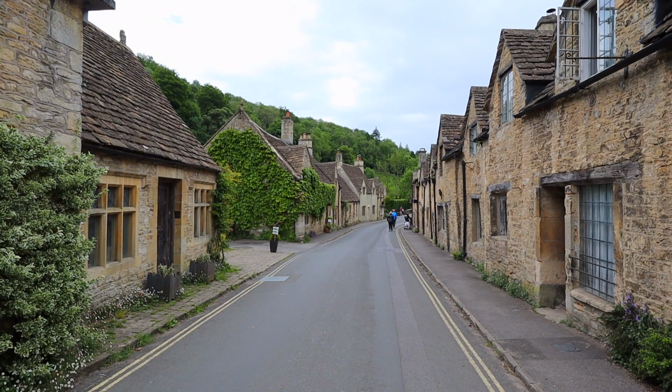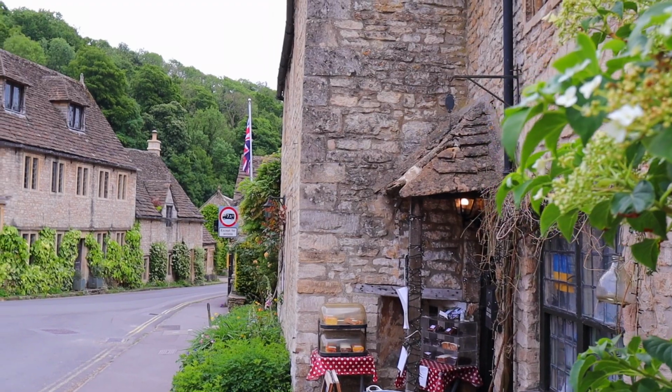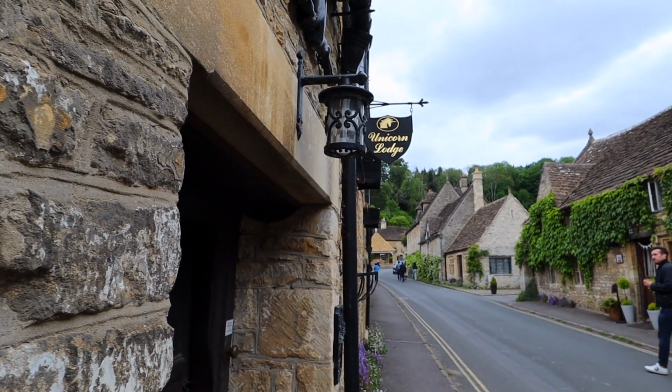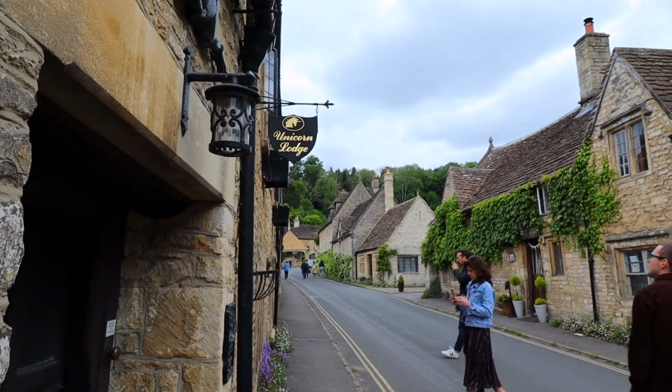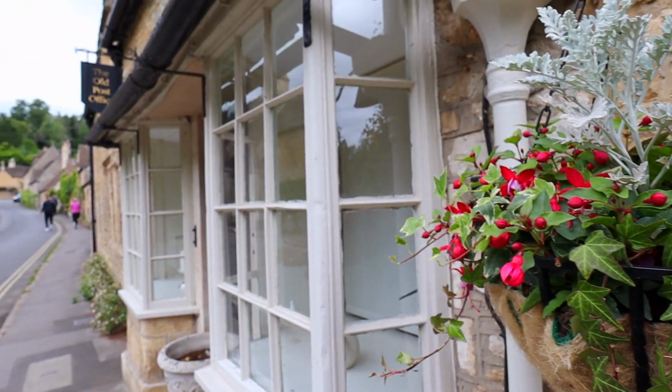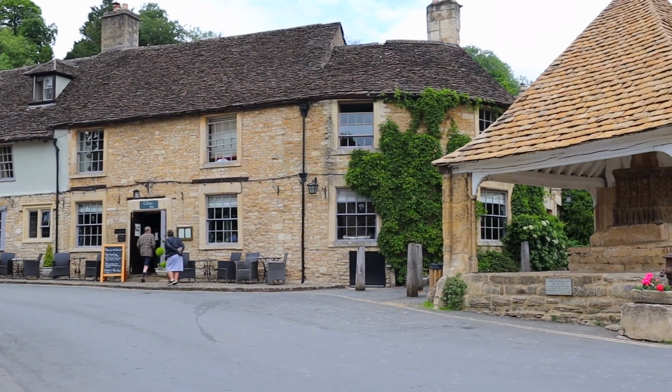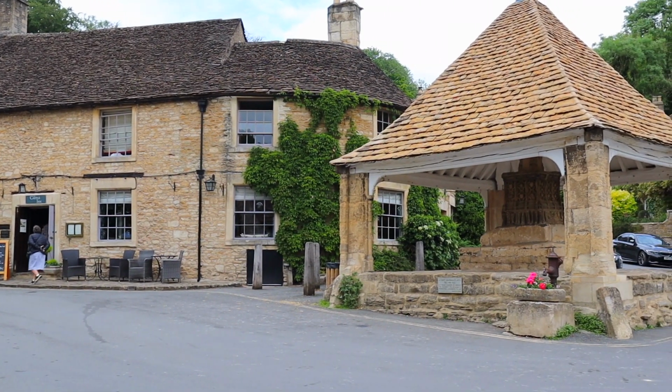Welcome to the iconic Cotswold village of Castlecoon. The picture-perfect village of Castlecoon takes its name from the 12th century castle which once stood nearby. The first mention of the settlement was in the Domesday Book of 1086, so it's pretty old, and not much has changed in hundreds of years as there have been no new builds in the village since the 1600s.